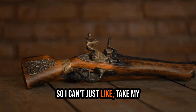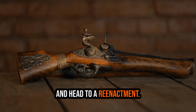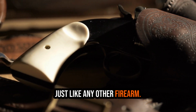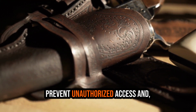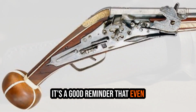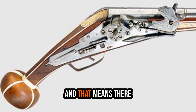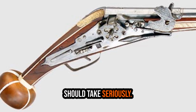Oh, okay. So I can't just take my great-grandpa's flintlock pistol and throw it in my backpack and head to a reenactment. Haha, no, not quite. You still need to make sure it's transported safely and securely, just like any other firearm. And when it comes to storing it, there are regulations in place to prevent unauthorized access and keep everybody safe. It's a good reminder that even though these antique firearms have that exemption, they are still legally firearms. Right, they're still firearms, and that means there are responsibilities that come with owning them. Responsibilities that everyone should take seriously.